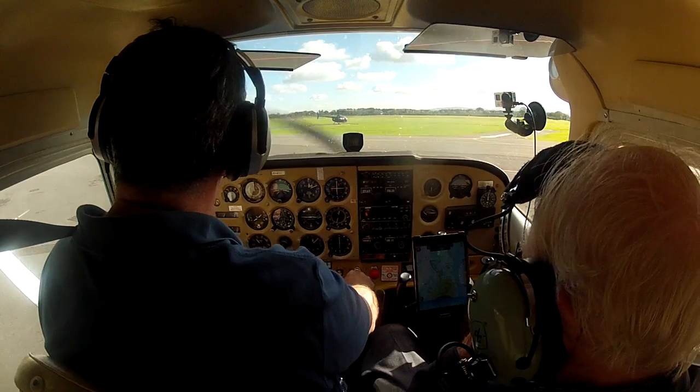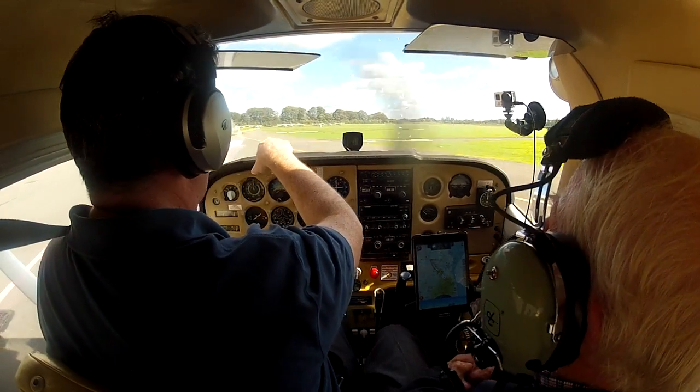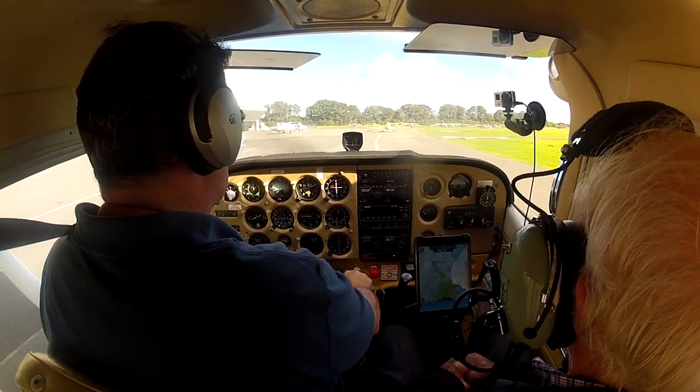So there's a lot of rules going on. He's called in ahead of us, so we have to wait for him. And I have to stick on the yellow line, okay? That'll make sure I'm always away from other aircraft, yeah? These are the four or three helicopter landing pads.